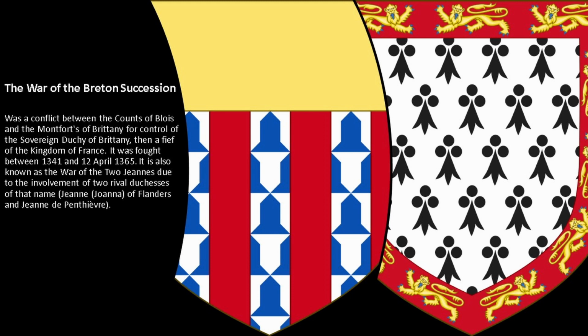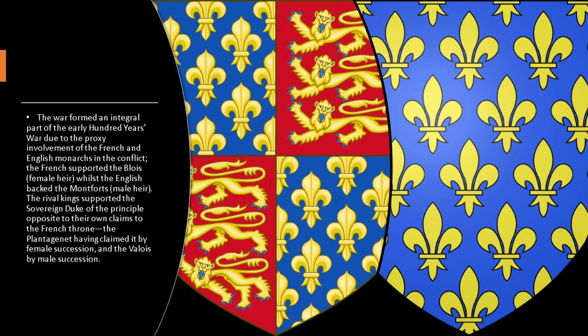Now, these are the 2 coats of arms of the Blois family and the Montforts. The war formed an integral part of the early Hundred Years' War due to the proxy involvement of the French and the English monarchs in the conflict. The French supported the Blois female heir, whilst the English backed the Montforts' male heir.